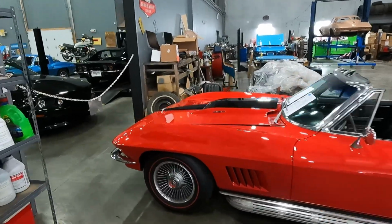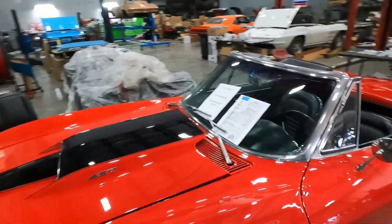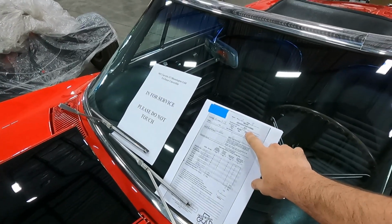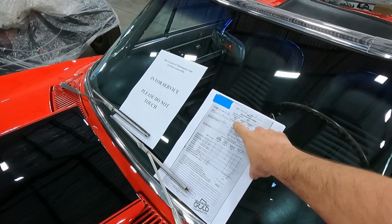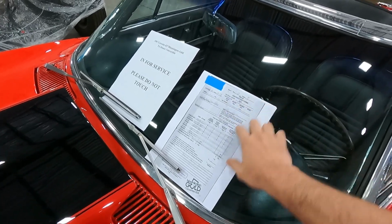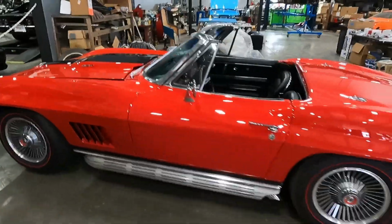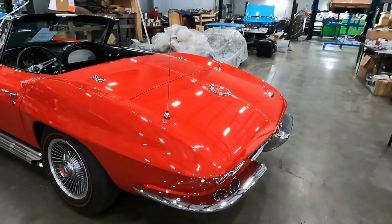This is a 1967 427 Tri-Power Bloomington Gold awarded car. As you can see, I have the gold certification here. It had 270 points deducted of the total 8,475 points. Anything under 424 points is considered gold status, so this car is well within that qualification range. This is an absolutely gorgeous car. I'm just going to walk around it and show you guys what I'm seeing.